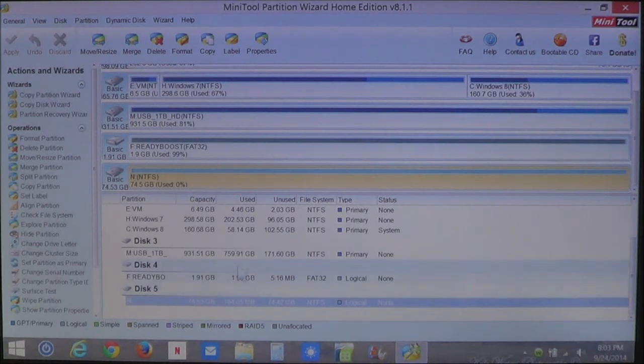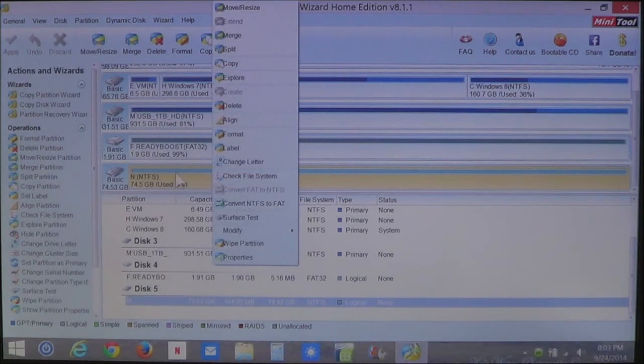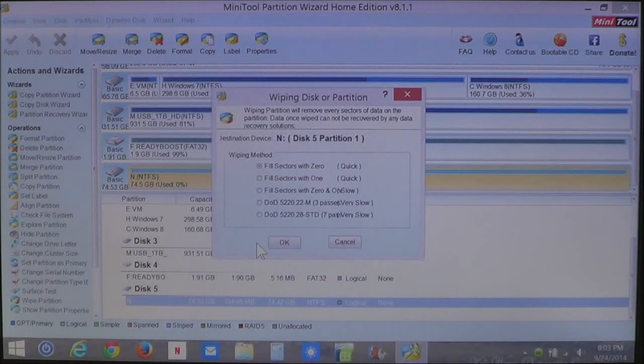First thing you do is go over here in the lower left corner where it says wipe partition. You can use it up here in the commands too, if you want to wipe a partition. The easiest way to do it is just right click the drive and then choose wipe partition. The next menu is going to come up, and it's going to ask you how you want to wipe the partition. Now, once you wipe a partition, that's it. Data is gone. And I'm going to show that to you after this is completed.